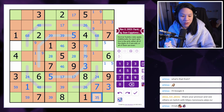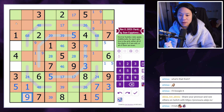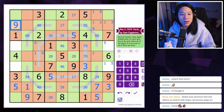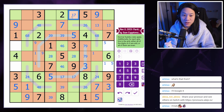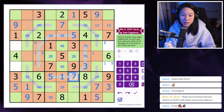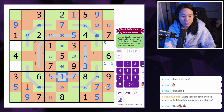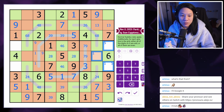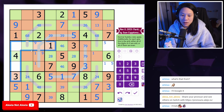5s are now locked in these two cells, so 3 and 5 are resolved, and 5 and 9 are resolved over here. So I've got 9 over there, which means 9 is resolved, 1 and 3 are here, which means 7 and 1 are resolved, 1 and 7 are resolved. Anything else? So we still don't know which one is the odd number there, but that's okay.